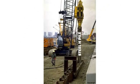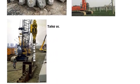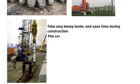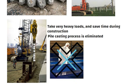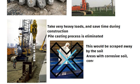Steel piles can also be driven into the ground. These can take very heavy loads and save time during construction as the pile casting process is eliminated. No protective coating is given to the steel as during driving this would be scraped away by the soil. In areas with corrosive soil, concrete piles should be used.